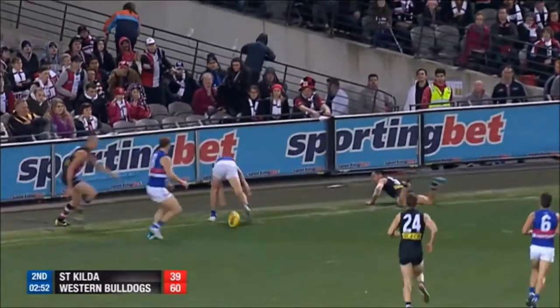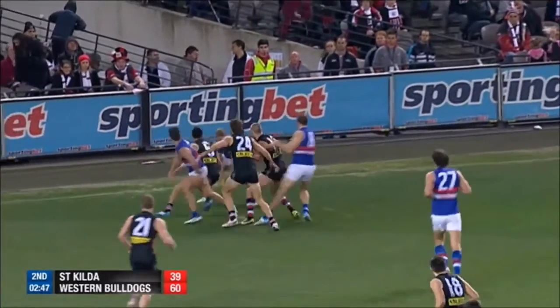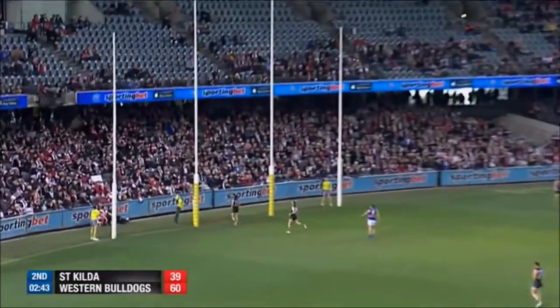Savage under pressure. Well done by Stringer. Kept it alive. Gilbert tries to spin his way through a tackle. Cramry was waiting with open arms. Stringer. He's hard to tackle, this guy.